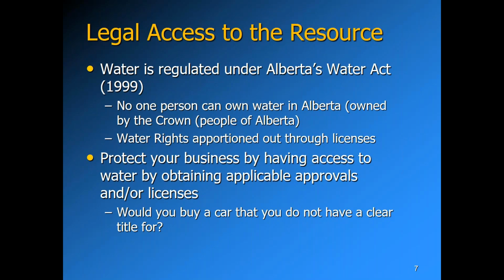So, the important couple of things are, you need to understand that water is regulated under Alberta's Water Act. You don't own the water that's on your land. That's a public resource. It's owned by the Crown, or the people of Alberta.